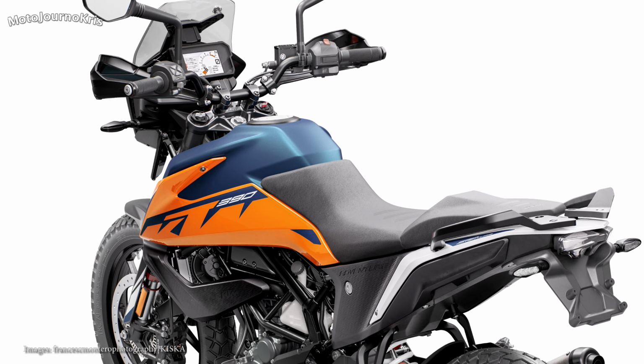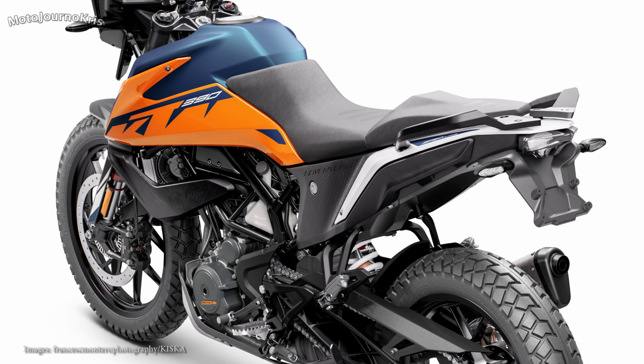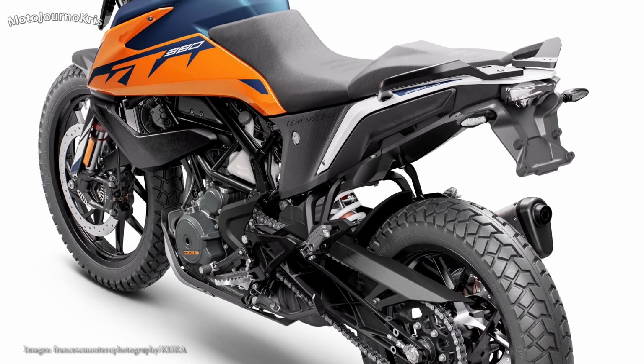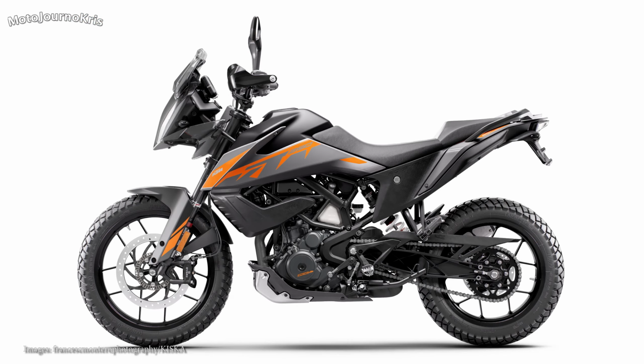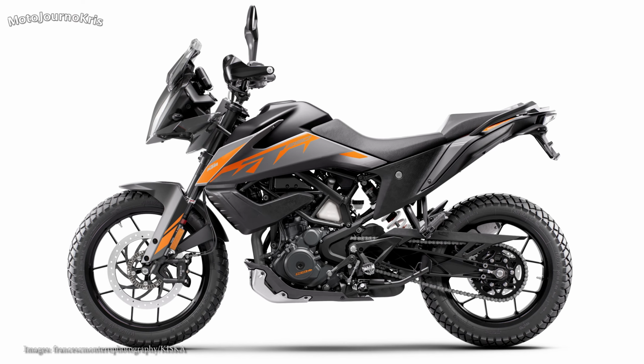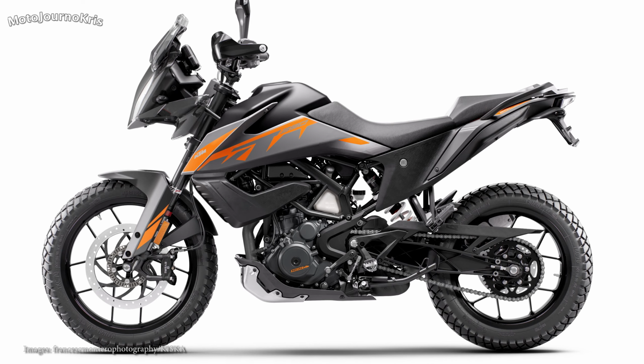But let me know what you think. Does KTM really need to try and make the 390 Adventure a more serious off-road machine, or have they got the balance right now? And is there anything you think that's really missing with this model? Would you be more likely to buy the new 390 Adventure over perhaps the old version, or is there something else that you'd take over one currently?